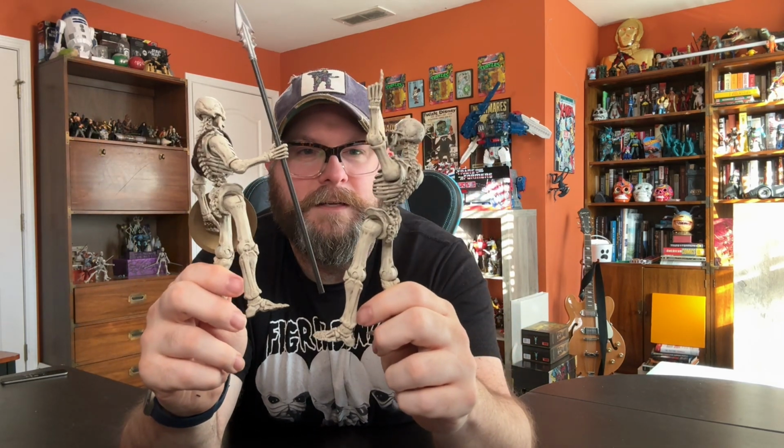But yeah, I can't sing the praises of these guys enough. They're fun. They have great articulation, and they have that very Harryhausen-esque look to them, and I absolutely love these things. Number 4, the Skeleton Legion Builder 2. Okay, here we are, breaking our way into the top 3.